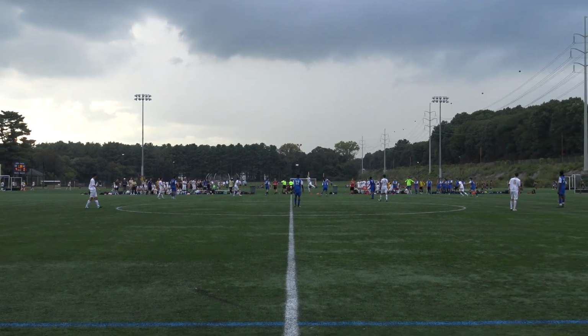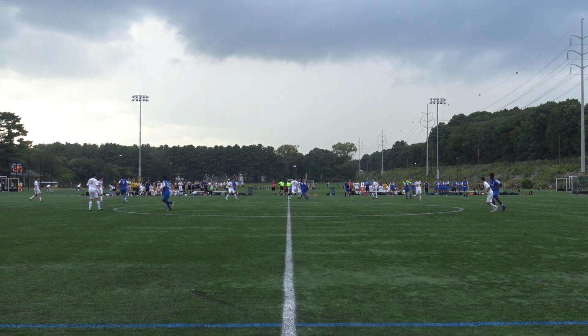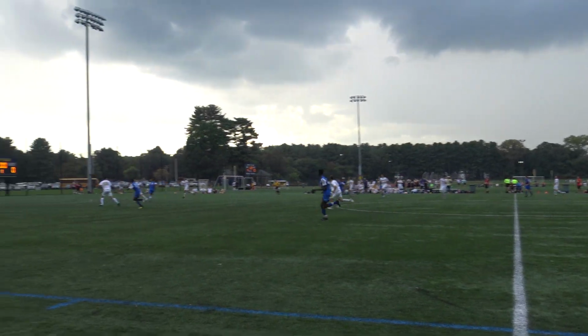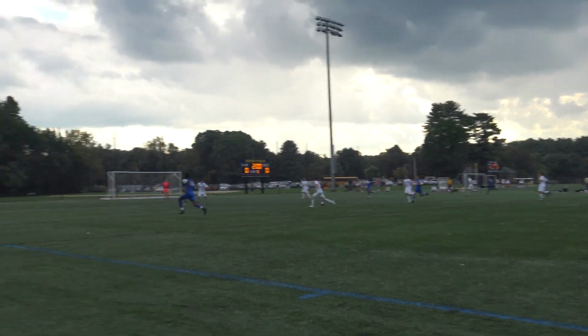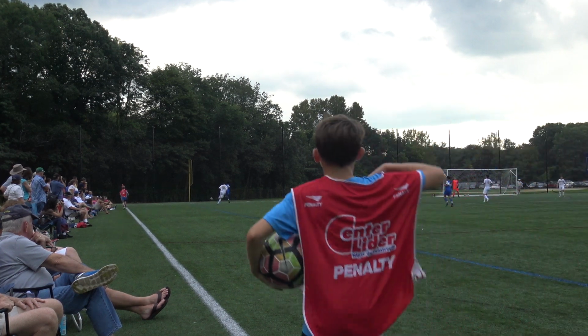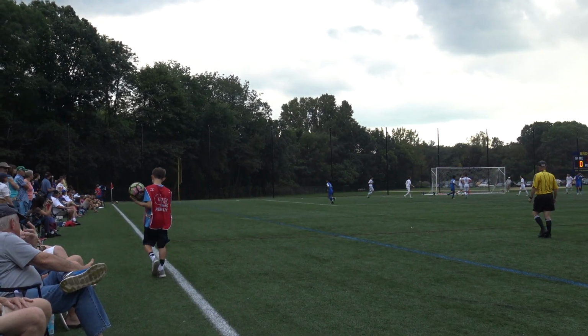Needham on the throw down the left side. It's over Sammy's head. Ethan to his left. To Mateo. Mateo to his right. That's Ben. Ben to Matt. Matt makes a run down the left. He sees Mac making a run to the left corner. He cuts in. It goes out of bounds. Should be a corner for Brookline.